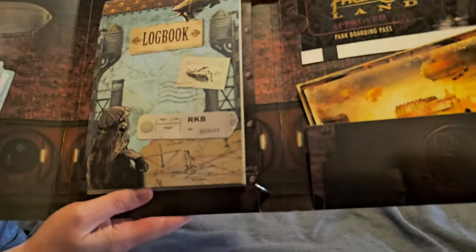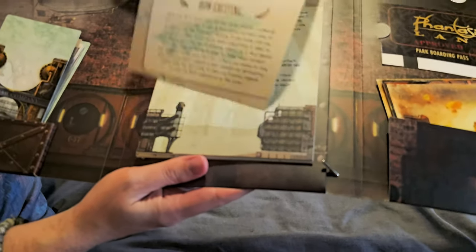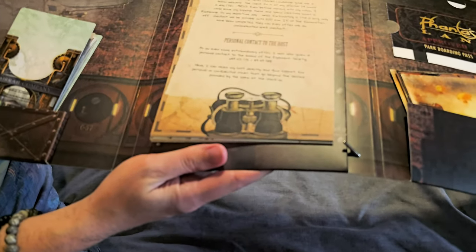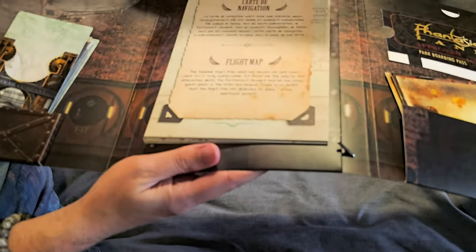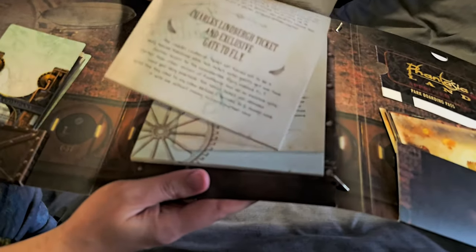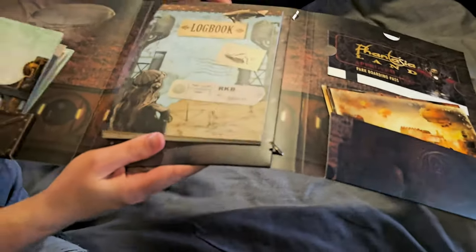A logbook. Yeah, so this has got all sorts of letters from Charles Lindbergh. Basically, it's supposed to be his logbook. It's a little logbook that they've made, and that's in English as well as German. I don't know if it's in Dutch and French, because most is in... Oh, yeah, it is. It's in four different languages, isn't it?